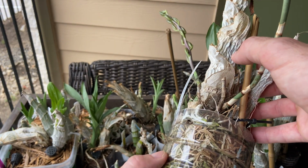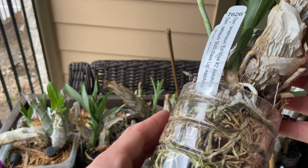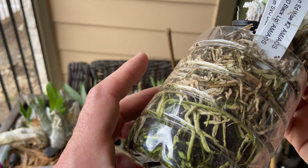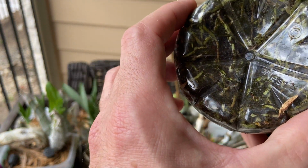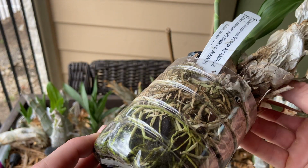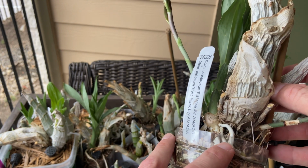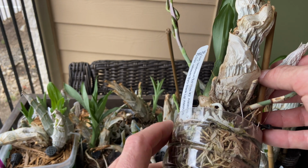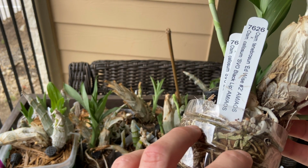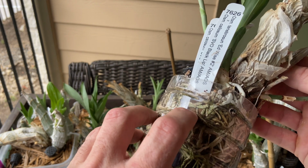But you can see the new roots coming in here. I can't see any that are farther down in the pot, although I suspect they're there. I don't see any popping out the bottom, any new green root tips, so I'm going to assume that these roots are still not quite long enough. You can see they stop here. They're getting squished in the bottle, but it looks like there's another one down here and some over here.